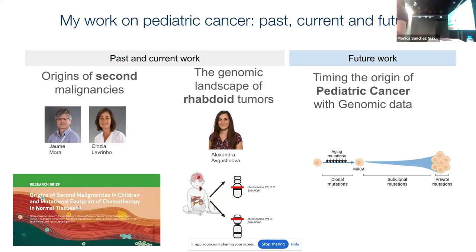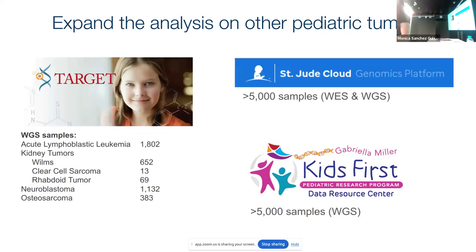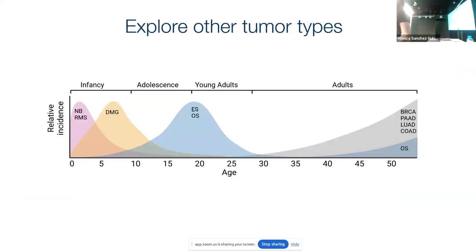Now I will show you a little bit of my future work, my plans after this project. I want to expand this type of study into other tumor types. We have plenty of data in repositories like TARGET, St. Jude, and Kids First. There are a lot of whole genomes there, ready to use, so we can start studying other tumor types.